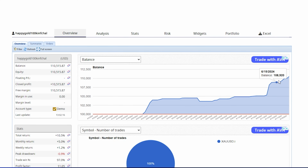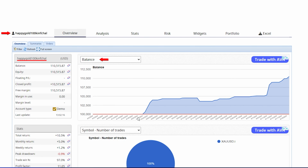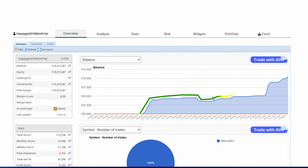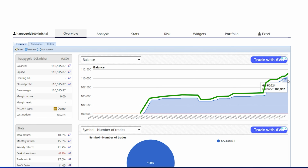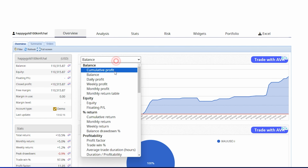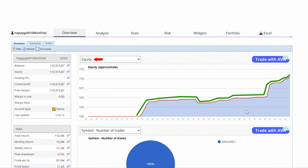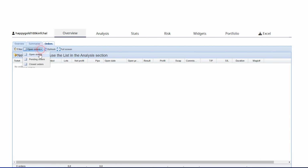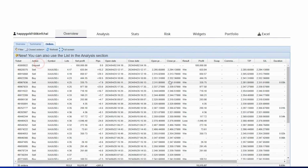So the first challenge I passed on the 20th of June with the happy gold expert advisor, and you can see that initially there was some great profits, then for quite a long time it went just sideways, but then at the end it reached the 10% goal very aggressively. If I show you the equity, you will see that it just sticks to the balance because it is the happy gold, a scalping robot that is holding the trades for a few seconds or minutes.